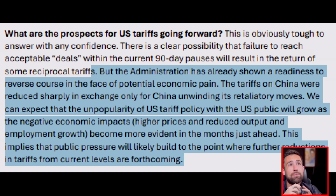Deutsche Bank goes on and says, the administration has already shown a readiness to reverse course in the face of potential economic pain. The tariffs on China were reduced sharply in exchange only for China unwinding its retaliatory moves. We can expect that the unpopularity of U.S. tariff policy with the U.S. public will grow as the negative economic impacts, a la higher prices and reduced output and employment growth, in other words, negative employment growth, become more evident in the months just ahead. This implies that public pressure would likely build to the point where further reductions in tariffs from current levels are forthcoming. So in other words, people are going to get pissed along with that.